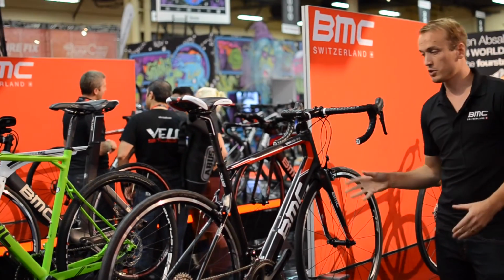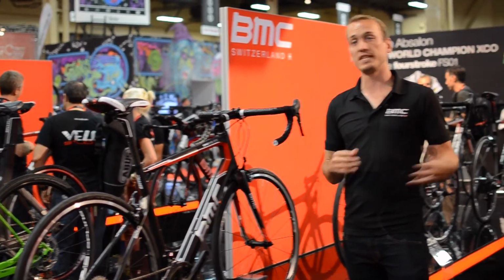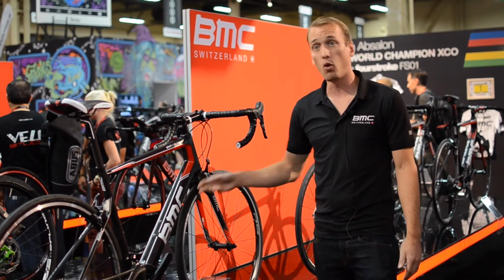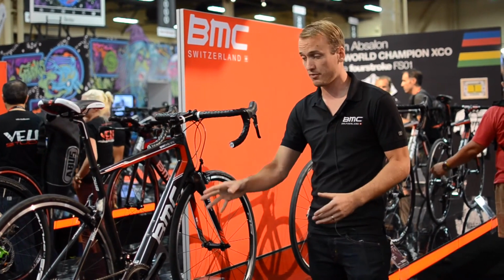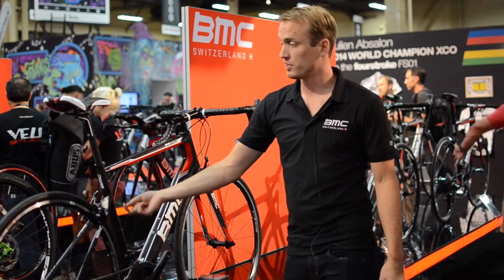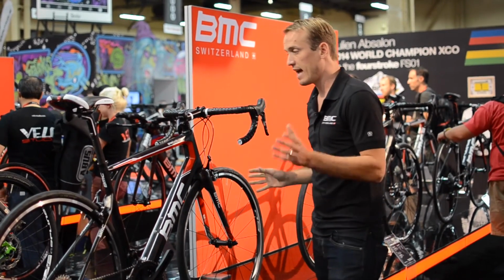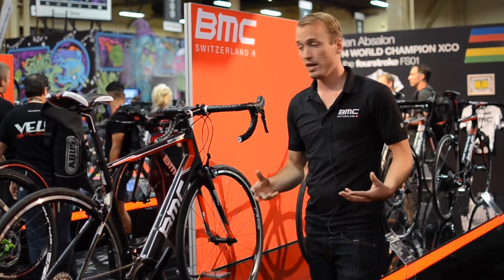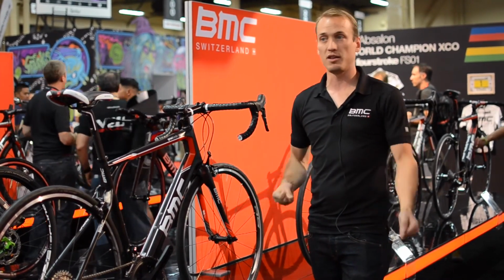The bike also features DTI, which means it's future-proof. DTI is dual transmission integration. So you can run a mechanical system or an electronic system with internal routing throughout the entire frame. The battery goes in the seat post. So it's a really fantastic riding bike for somebody who wants something a little bit more upright, but also wants to get it out of the saddle and give her a little bit.